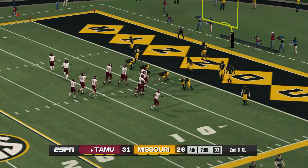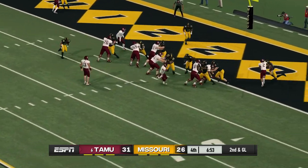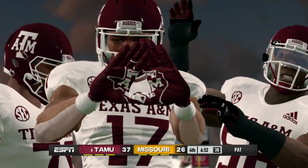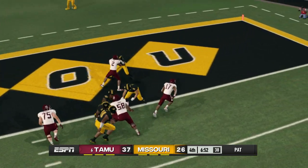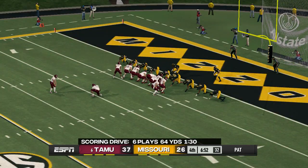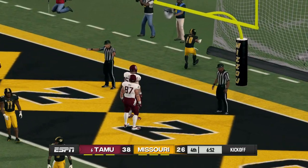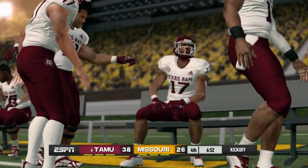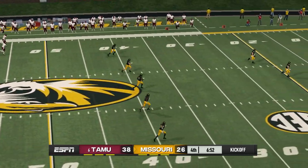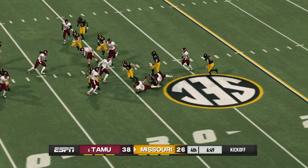Just inside the five. Second down. Touchdown, Aggies. This back has great vision, which allows him to make runs like this one we just saw. And he adds the extra point. Small has the ball all teed up, and he's ready to kick this one off. He sends this one deep. He's to the 20. Tackle at the 30.